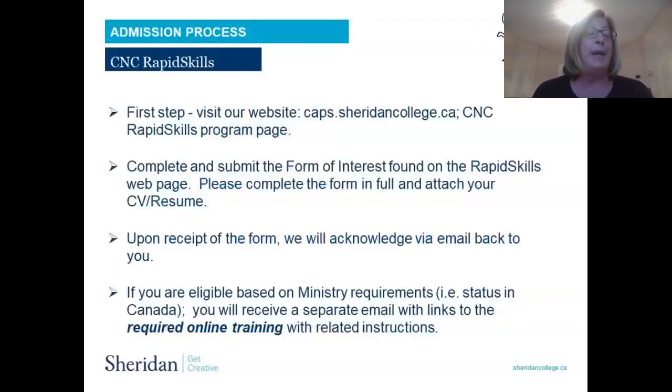So the first step would be to visit our CAPS website. Continuing Professional Studies has its own website within the Sheridan College home site. The address is there in the slide. There is a page called CNC RapidSkills. We ask you to go to the page and you will find a link there, called a form of interest. And we would like you to complete the entire form. All of the information that we're asking you to include is something that we do require. And if you can attach your CV or resume, that's also very helpful to us in terms of our admission selection process.